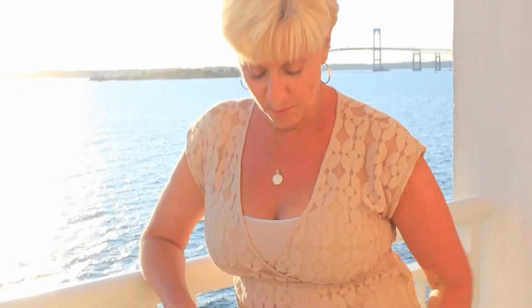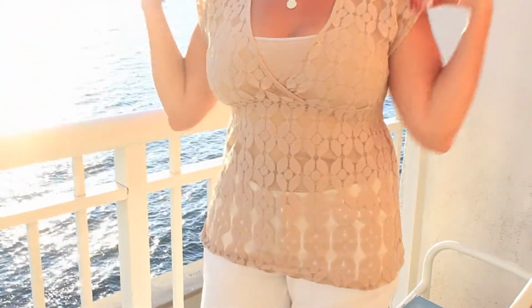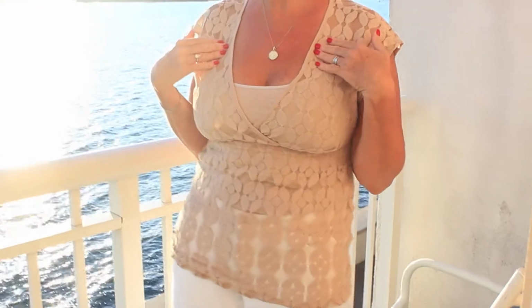All right, Mama, so what are you wearing today? I am wearing a pair of white jean capris with lace down the side because it is summer, with a nude cami and then a nude lace top to go over it. And where did you get the top? I got the top at TJ Maxx, actually, because I'm honest.